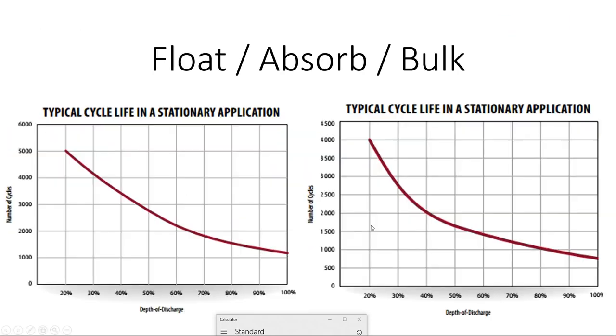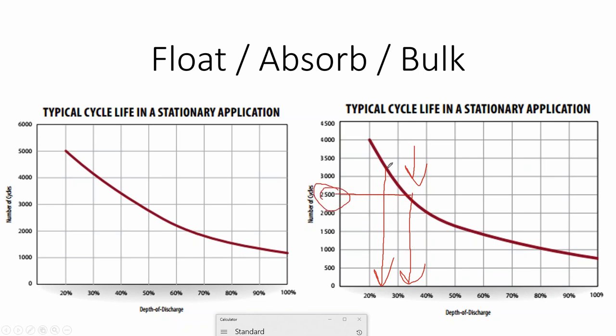Now with a battery, if we oversize the battery, what's going to happen is, let's say we aim for a 35% depth of discharge, but we oversize the battery and so instead we get a 25% depth of discharge. Well, what we can see is that at the 35% depth of discharge, we get 2,500 cycles, and at the 25% depth of discharge, we get around 3,300 cycles. And so our battery is going to last longer if we oversize it.